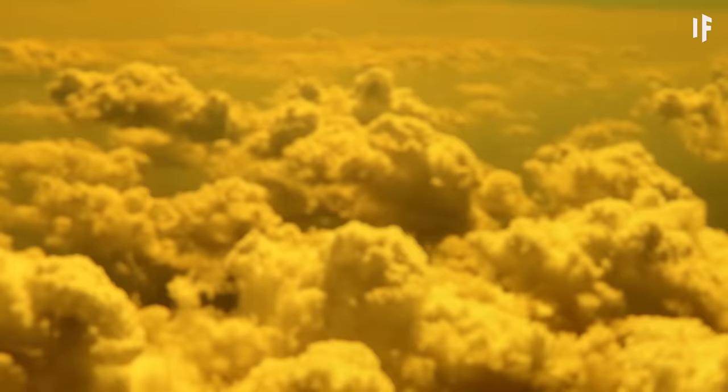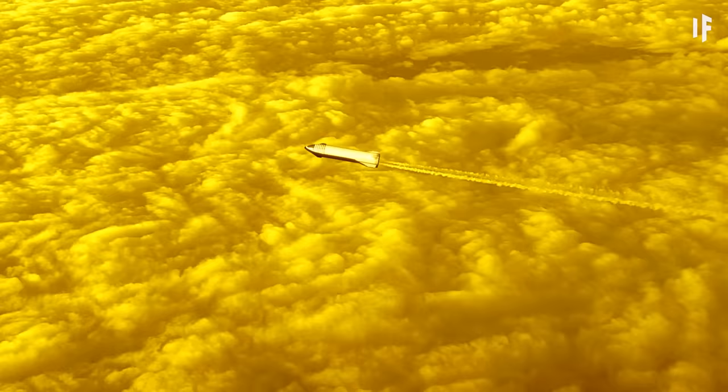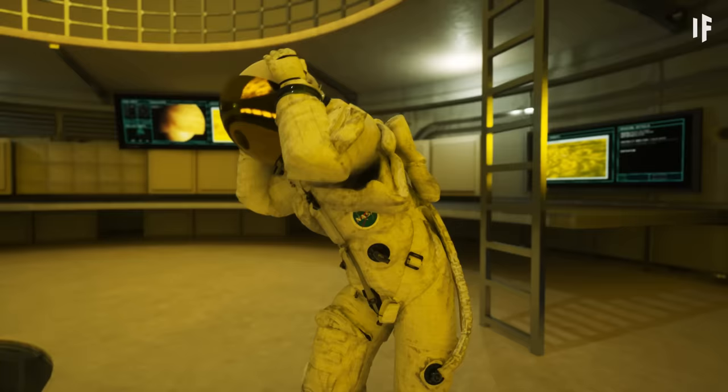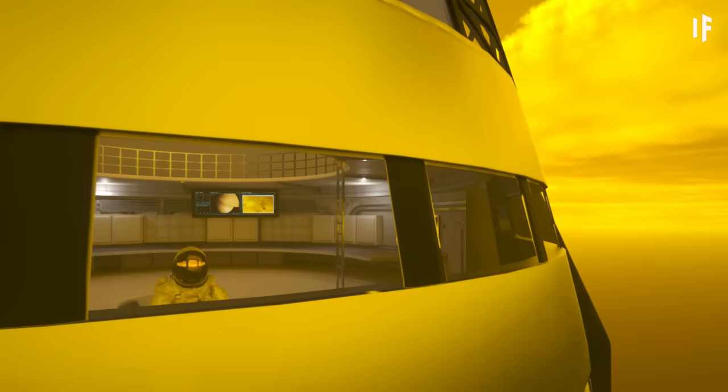Don't these clouds look beautiful? Well, don't inhale them. These yellowish bands streaking across the sky are clouds of sulfuric acid. If you could only get a whiff of them, you'd smell the reek of rotten eggs. But to do that, you'd need to remove your helmet, and I definitely do not recommend that. At a height of 50 kilometers above the surface, visibility is poor. You'd hardly be able to see anything.